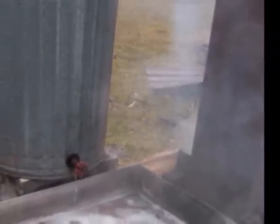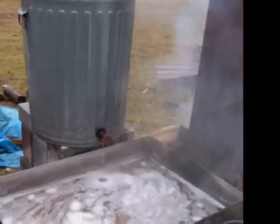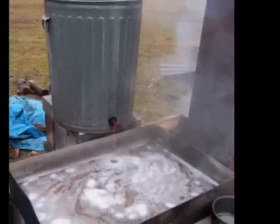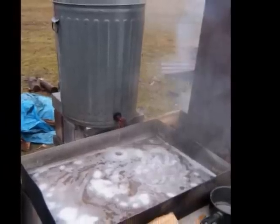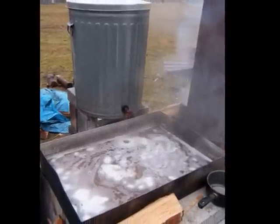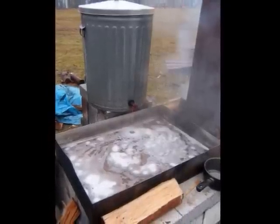We feed our primary evaporating pan from a faucet mounted at the bottom of a galvanized can. This allows us to add the cold sap slowly and continuously, which is key to maintaining a boil. The sap is manually transferred to the secondary evaporating pan as its level drops. This phase of the boiling process is complete when the sap in the secondary pan reaches about 216 degrees.